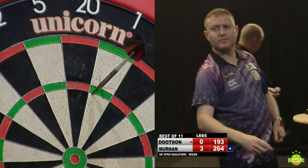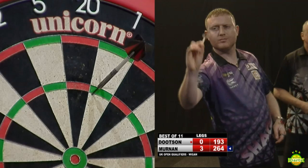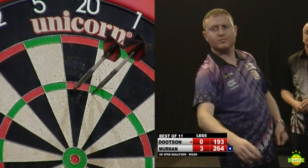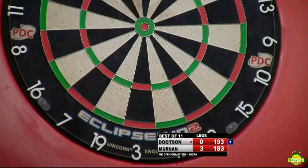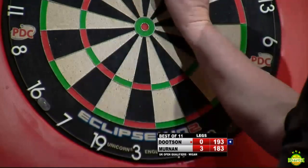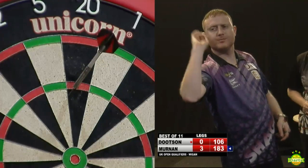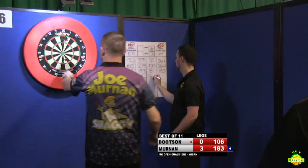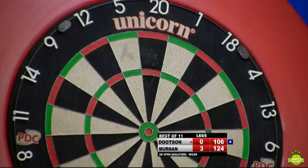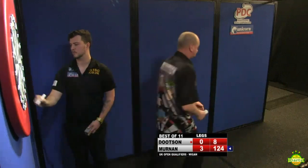We've just seen one whitewash. Will we see another here? Well, Dootson favourite to spoil the run now. But the loose last start just gives Joe Murnan a bit more of a sniff in this leg. Really wants to find a treble. 59. Just below the treble 19. Now, will he stay there? Oh, I thought it looked a very inviting dart, and it proved so with the third one.